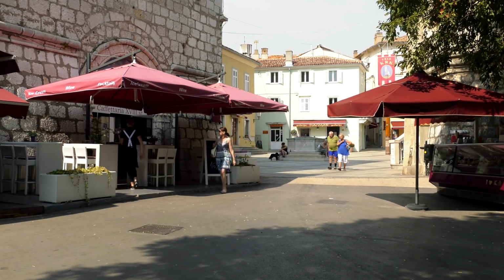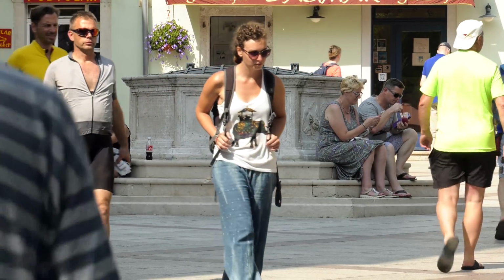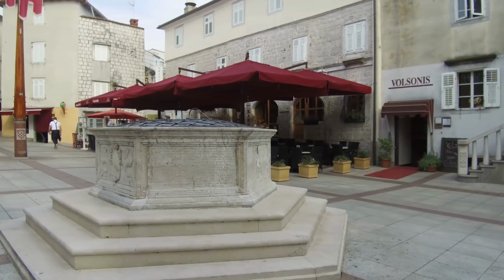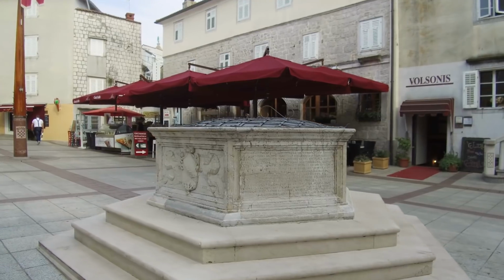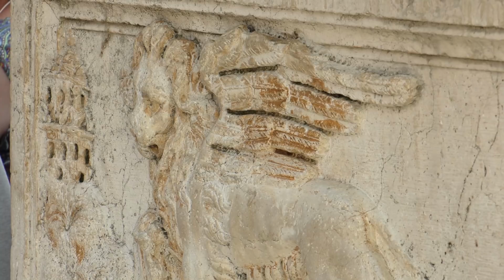Vela Plaza is the main square in the city of Krk. In the center of the square, there is a hexagonal well from the 16th century, with interesting sculptural relief representations.